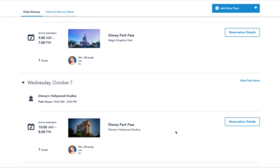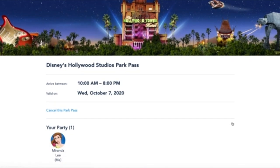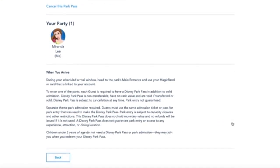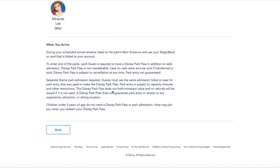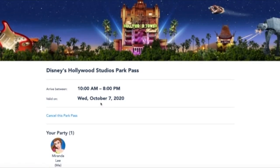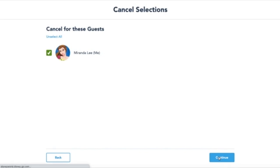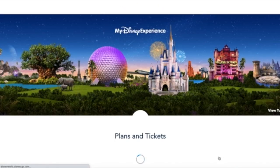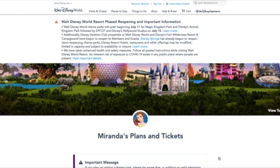If I can't go anymore, I just click reservation details, which I'm not going to be there these days, so I will cancel these. And it will pull up the reservation here. Down below is if you wanted to read more information about it, they're on here. You can read those. But to cancel it, you just click this cancel this park pass. Select the guest who is canceling, which is me. Again, I'm not going. I just made this for a tutorial. And it's canceled. But yeah, that's how you make or cancel a Disney park pass.